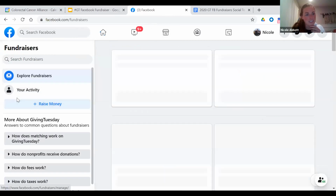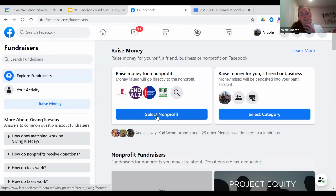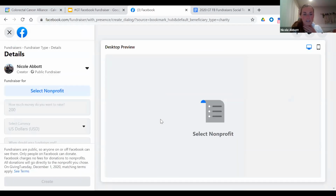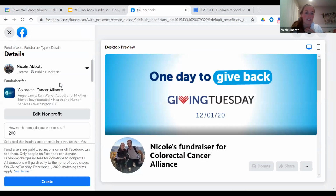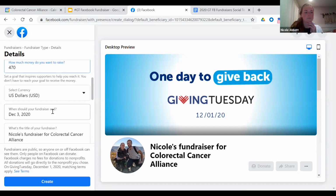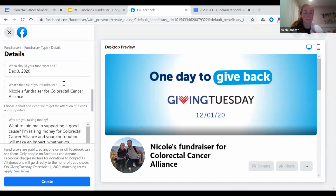So you hit fundraisers, and then you're going to want to select your nonprofit. Obviously, you're going to want to select the Colorectal Cancer Alliance. If it doesn't pop up, search for it, but I feel like it's going to pop up for a lot of us. So you select your nonprofit, make sure it's all there, and then in this little box you put how much money you want to raise. For example, my mom was diagnosed at 47, so say I want to raise $470 to have a 47 number in there. We're in the United States, so keep the currency the same.